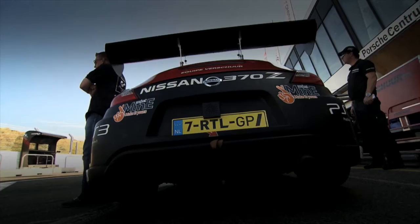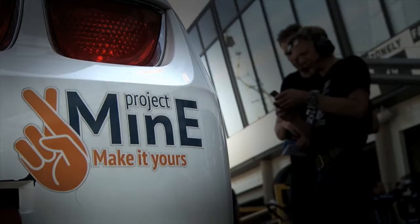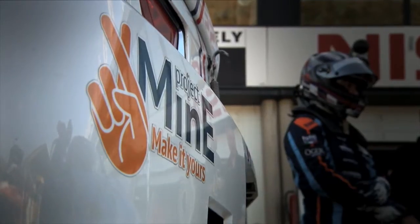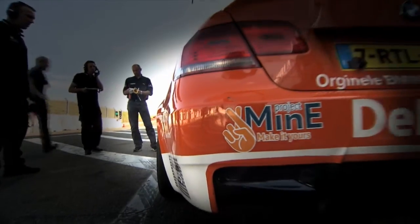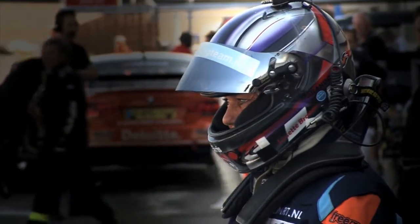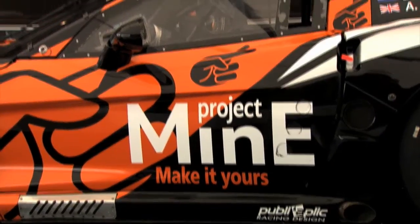BMW driver Lisette Brahms is an ambassador for Project Mine, a global initiative to find the cause and cure for ALS disease by collecting and comparing DNA samples. As a result, the cars are fitted with big stickers. 3 years ago, I started to promote the disease and make sure that everyone at the circuit knows what the disease means and what it is. And now we're 3 years later, and Bernhard just started Project Mine.